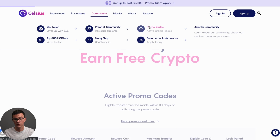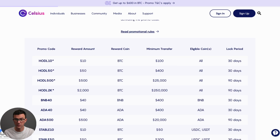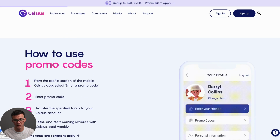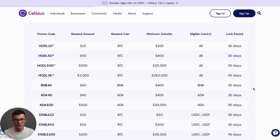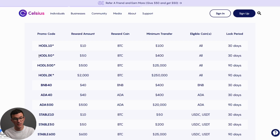One other thing that I like with their website is how clearly they display their promo codes. So if you go to community and promo codes, you can see all of their currently active promo codes. So all the ones right here. If we scroll down further, they'll list out all the ones that have expired. But taking a look at these, there's one really important promo code that's not on this list, which is essentially the same as this code right here, except both of us will get $50 of free Bitcoin.